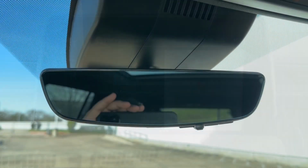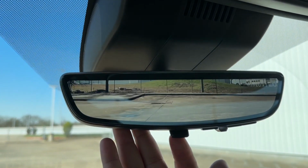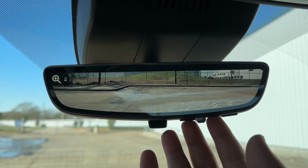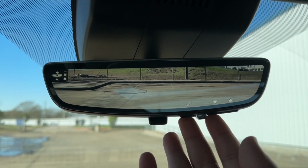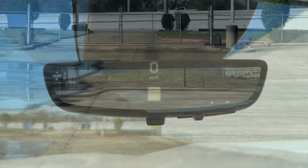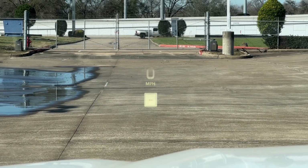What comes standard on the Premier trim is the backup camera mirror, which is fully customizable. You can control the brightness. You can zoom in or out, and you can tilt it up or down. And also comes standard with the Premier trim is the heads-up display controls.